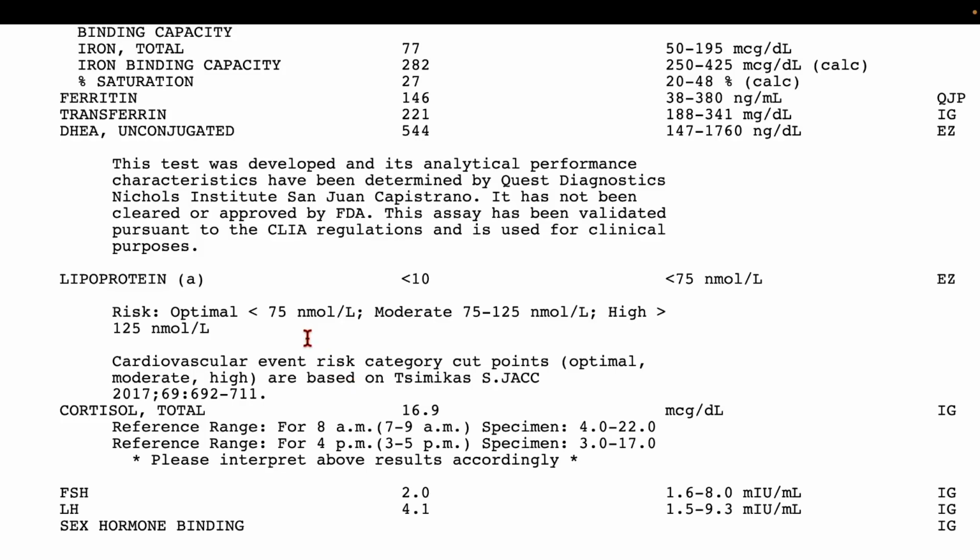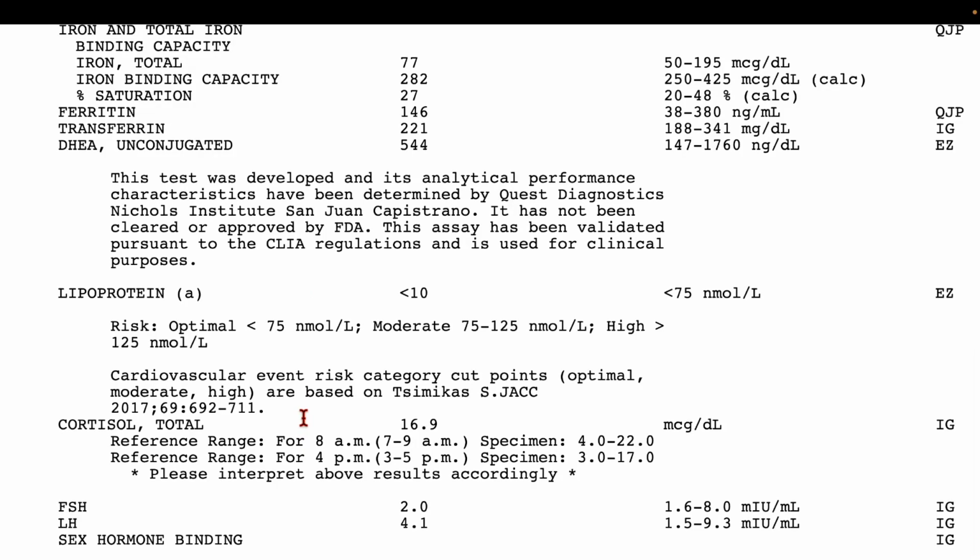And again, you don't have to do this whole thing. Maybe you just redo an iron panel after donating blood, do a cortisol and testosterone and DHEA again, and then also redo a thyroid panel. So you wouldn't have to redo everything. We'll get to the testosterone in just a sec with sex hormone binding globulin and FSH and LH.